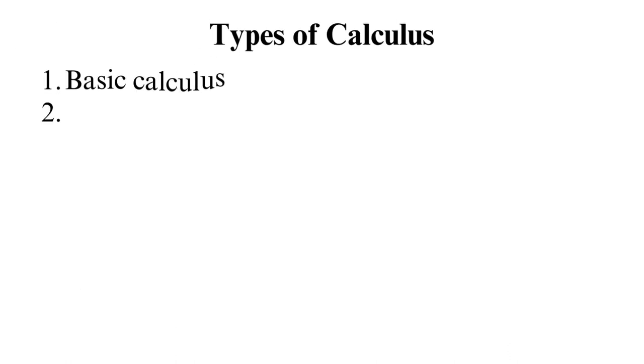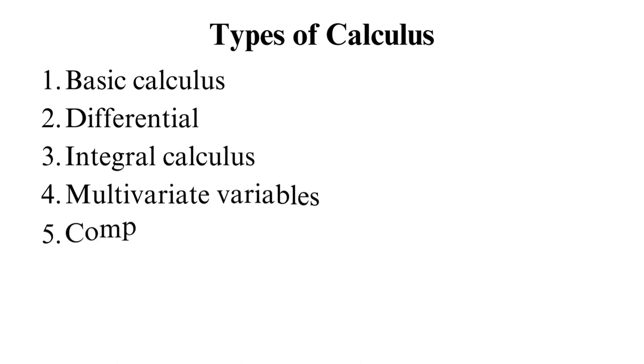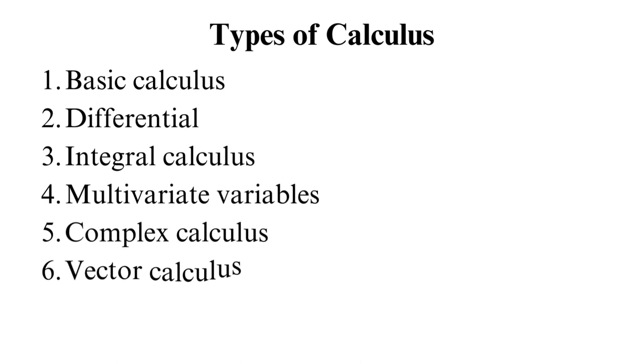Types of calculus. The world of calculus is divided into several types. Basic calculus: it's the first level of starting to learn calculus. It includes fractions, inverse functions, rational functions, and complex numbers. Differential calculus is a branch of calculus. It helps find the slope of curves and rates of quantity change. It involves limits, derivatives, functions, and parametric equations.